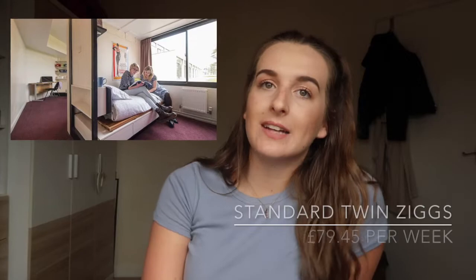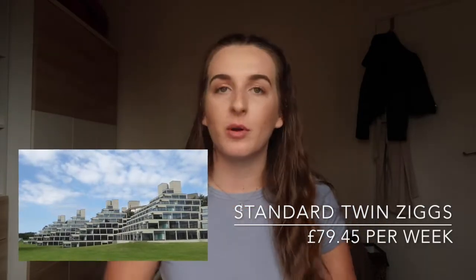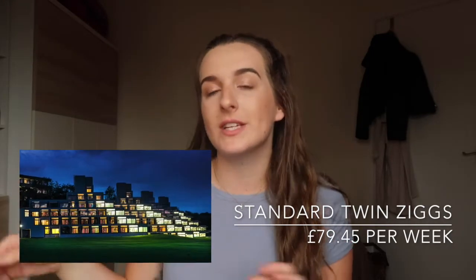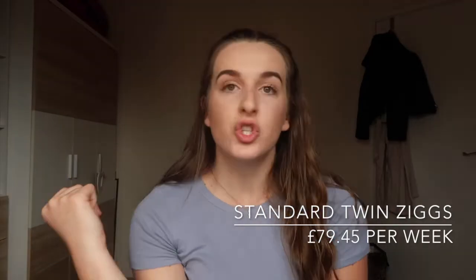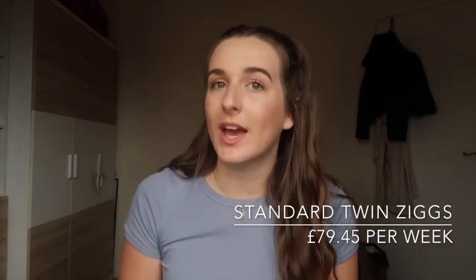This is the cheapest accommodation at UEA and it is £79.45 a week, which based on an average contract is around £3,132 a year. So next we go on to the standard twin room in the Ziggurat. You've probably seen the Zigs before, you've probably heard of them. They're quite like a famous part of UEA. And there's two, there's Norfolk Terrace and Suffolk Terrace, and these house like thousands, hundreds of students, I'm not sure on the total capacity.